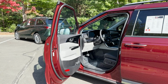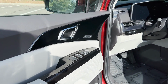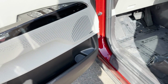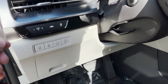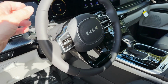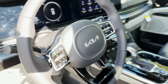After looking at both interiors, both of them have features, accoutrements, amenities, but this one has a little bit more in the Carnival, I think. I'll let you be the judge of that one here. Got lumbar support. These are the side doors, the back button. Got all of your safety features. This is a sportier, I'd say, steering wheel. I like the controls on the steering wheel better on the Sienna, I think, but these ones are just fine.